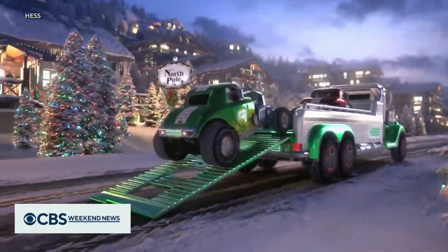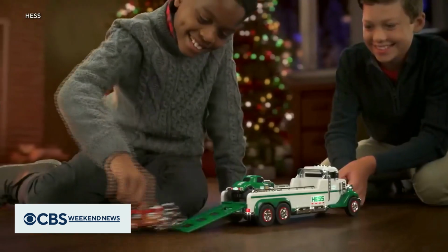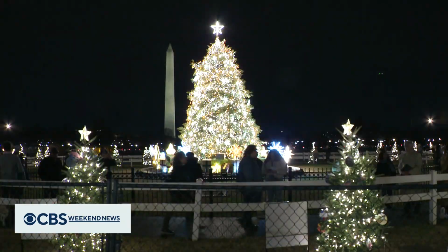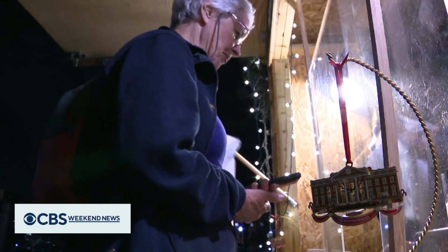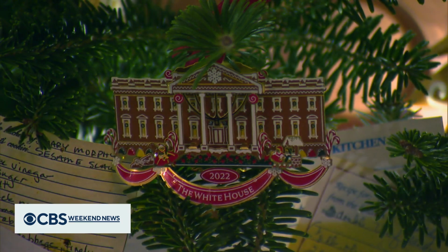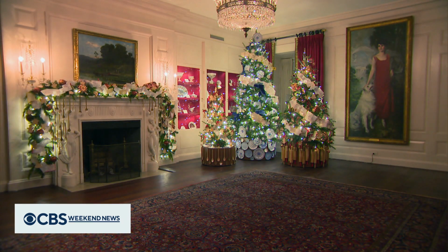Just like some people always make sure to get the gas station toy truck or the holiday Barbie, and the warmth of holiday cheer fills us with joy, many families add the White House ornament to their holiday wish list each year. I got one for myself, I got one for my mom. Even the first families display them at 1600 Pennsylvania Avenue.